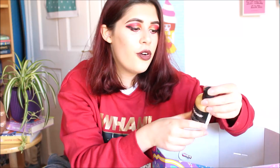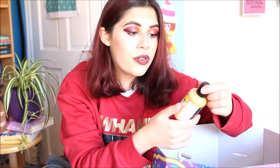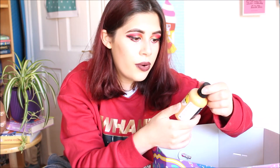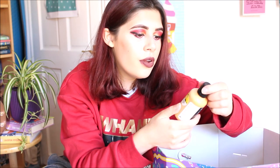Right. Straight away, I see the other Wowbox exclusive, which is Celebrate Body Milk. So I think in previous years it has been bubbly shower gel in the scent form, and this is almond oil, Brazilian orange oil, coconut oil, lime oil, and paprika oleo resin.